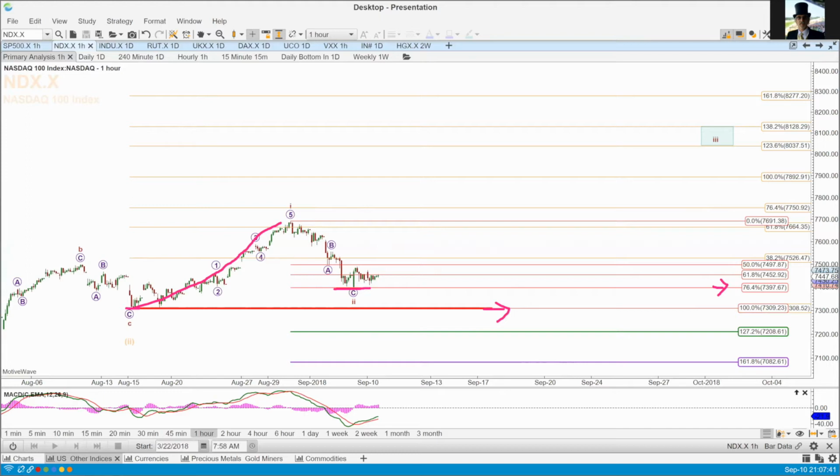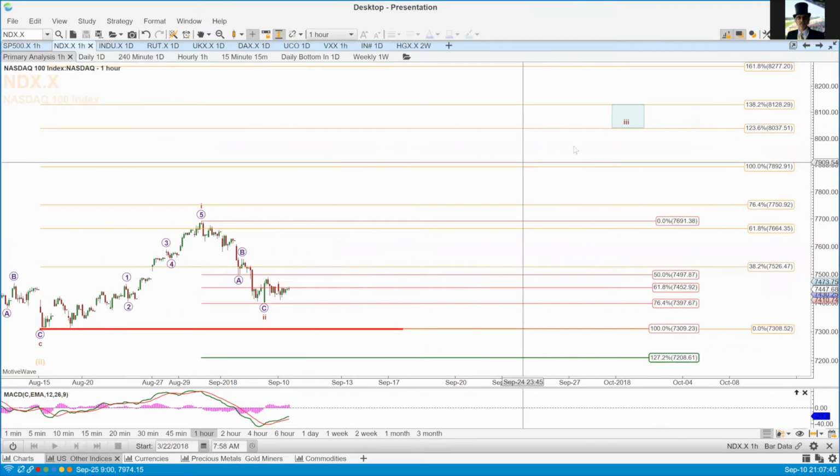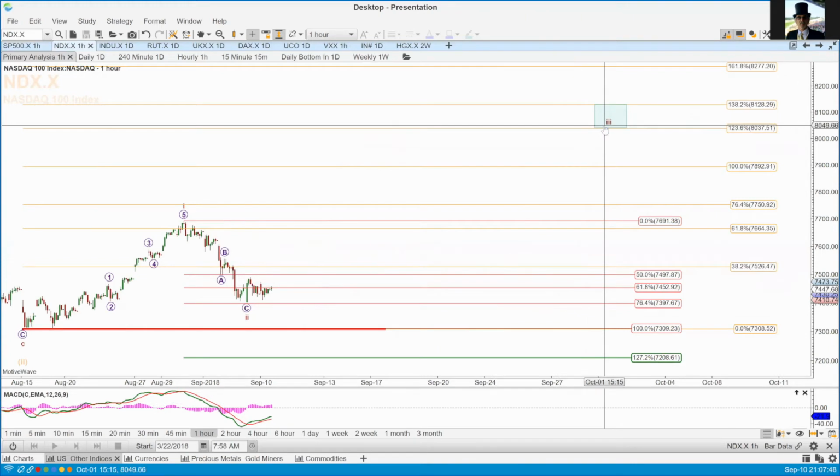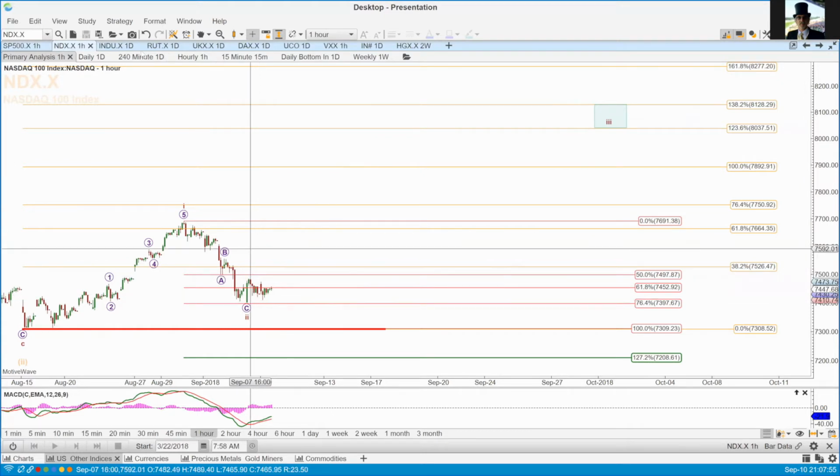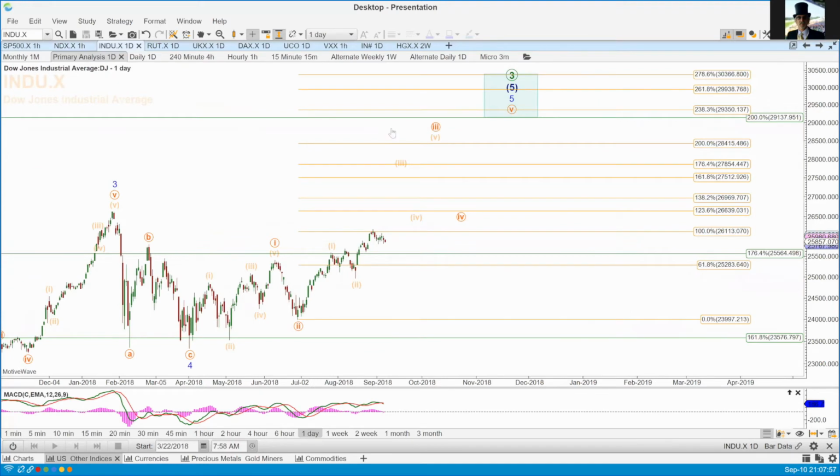Do not want to see the NDX back below there, and before we push up to this 123.6 fib next to 8037 in the NDX. But thus far, we just don't have enough price action off the lows to give us any confidence that the lows are actually in either the SPX or the NDX.